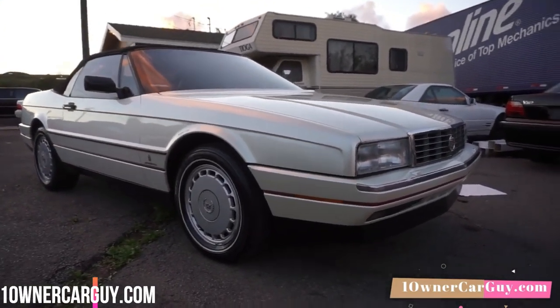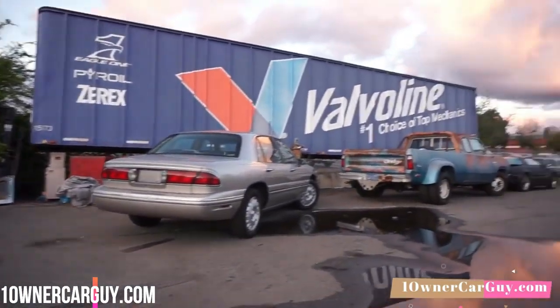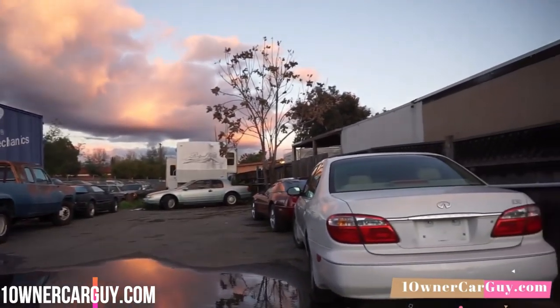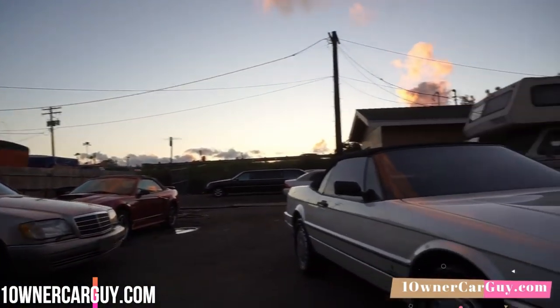I do all kinds of old cars, look at V12 or BMW. Got the old Buick out here. Got old Dodge pickups and beautiful sunrise, sunset timing. Yeah, buddy. Just nice stuff.